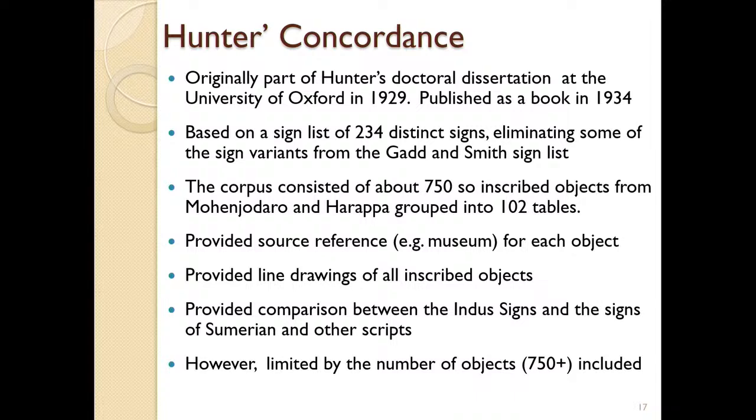Hunter was involved in the initial excavation of Mohenjo-daro, and he used his data collection for his doctoral thesis. He published this collection as a book in 1934. This is based on the information he collected only from Mohenjo-daro. This list had 234 distinct signs, and he based it on the Gaddon-Smith sign list. There were about 750 objects he found in Mohenjo-daro. He also later grouped Harappa data in this.